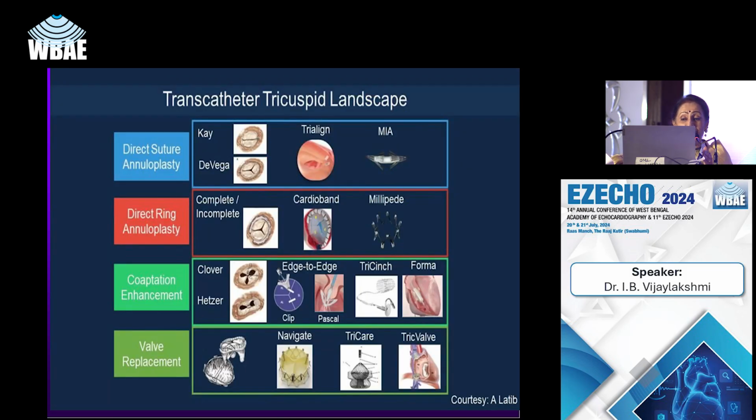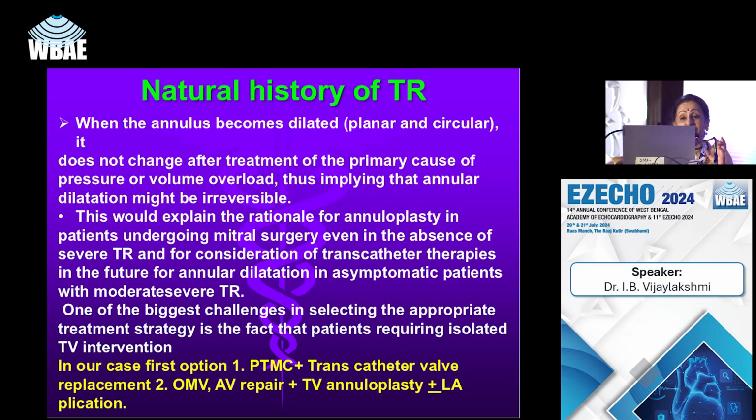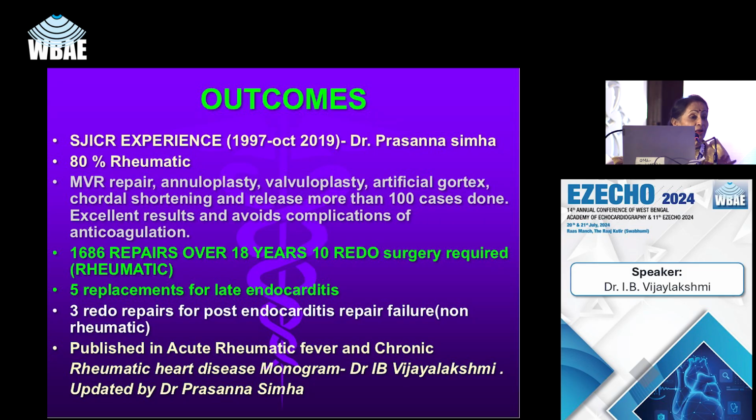So whenever there is severe, massive, torrential TR, surgical options are important, or transcatheter valve clipping, mitral or tricuspid, can be done if the patient can afford it. So here it is very important that grading of the tricuspid valve is done, and all severe TR has to be fixed. That is a dictum. If you don't fix the tricuspid valve and do the balloon dilatation or whatever surgical options for the mitral or the aortic valve, all that becomes a waste, and the patient goes into congestive cardiac failure. The normal tricuspid valve annulus is 31. Without treatment of the severe TR, it carries poor prognosis.